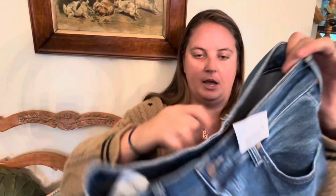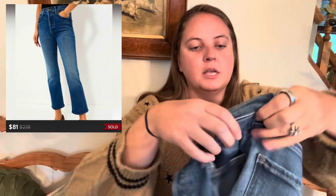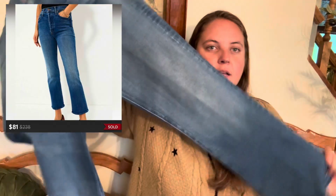Got 2 great pairs of jeans today. The first pair is Mother, and their tags are always hard to read, but you can know by the M's on the pockets. And these are the Tripper ankle in Work Hard, Play Hard, which is, I'd say, a straight leg jean.